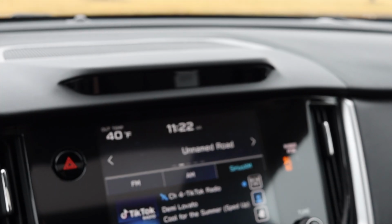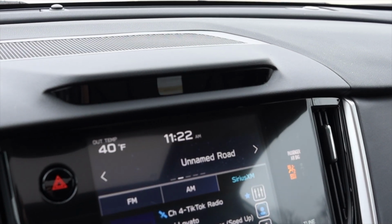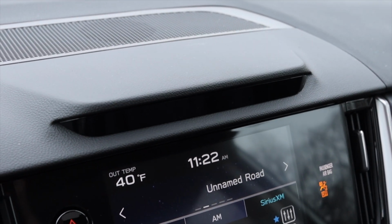Moving into the center, we do get this black bar. This is actually for the driver attention assist. So when you have this turned on, if you look away for too long, it'll beep at you and tell you to look back at the road.